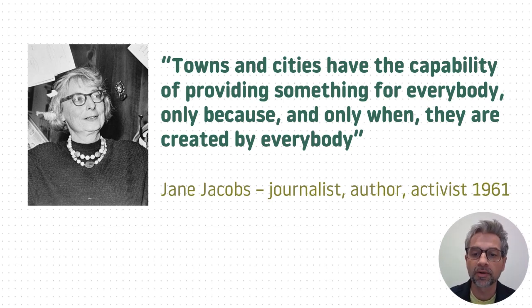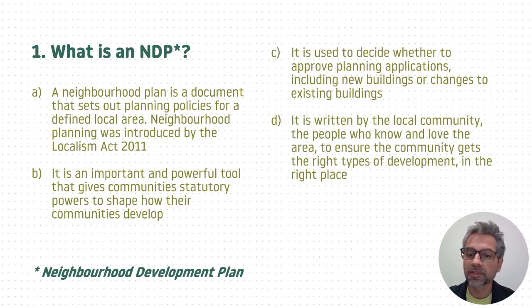We've reached a point in the process now where the document that's out for consultation seems to be very responsive to what that research revealed. And it comes back to this quote that they work best when they're created by everybody. So the next few slides are a little bit wordy, but they're worth talking about in terms of what an NDP does and doesn't do.